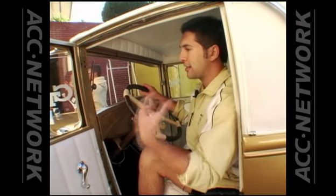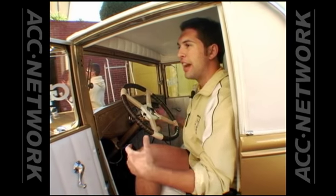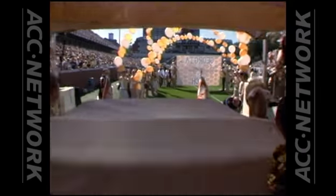You sit there in the car and the adrenaline builds. As I watch the clock roll down, 10 seconds left, I start to rev the engine and ease off the clutch. And it just builds and builds, and then the guy gives me the signal to go.